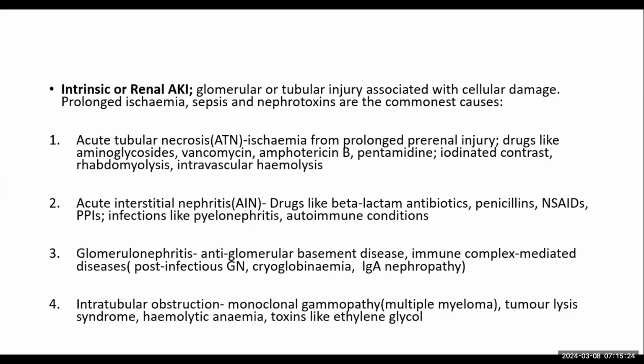For intrinsic or renal AKI, there's either a glomerular or tubular injury associated with cellular damage. The thing in intrinsic is that there is damage to the cells, either the tubular cells or glomerular cells, and so it leads to ischemia. Sepsis, nephrotoxins, and prolonged ischemia are very common causes of intrinsic AKI. The different forms include acute tubular necrosis, acute interstitial nephritis, glomerulonephritis, and intratubular obstruction. And if you look, the scenarios we painted can actually fall especially under acute tubular necrosis.